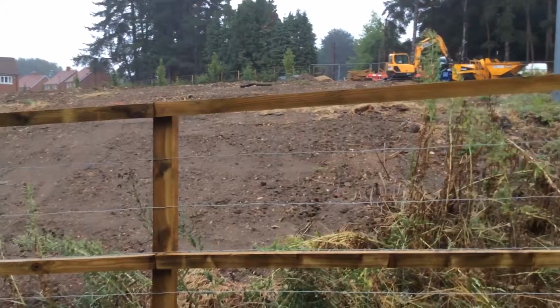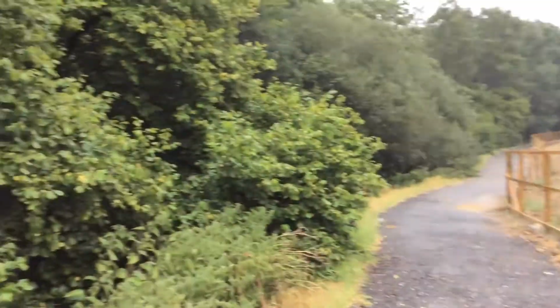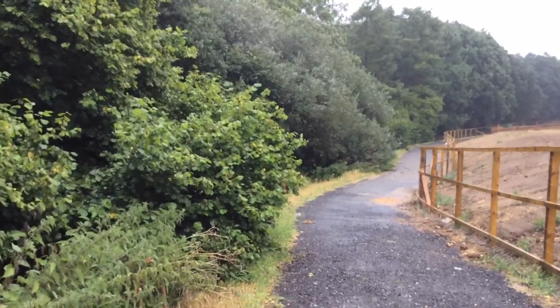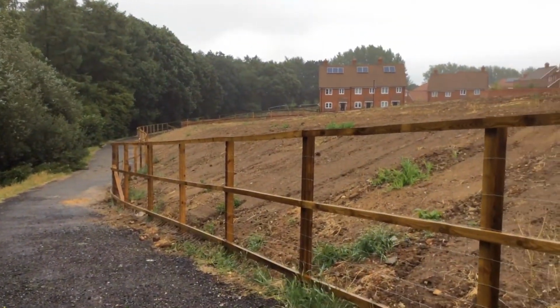And if I move round to my left, we can see that here we've got, in fact it's a gully, it's a very steep slope down to a gully which then goes into a pond and then into the coarse fish farm.